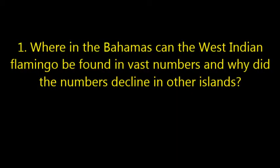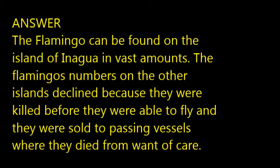In the Bahamas, can the West Indian flamingo be found in vast numbers, and why did the numbers decline in other islands? The answer: the flamingo can be found in the Bahamas on the island of Inagua in vast amounts. The flamingos' numbers on the other islands declined because they were killed before they were able to fly, and they were sold to passing vessels where they died from the want of care.